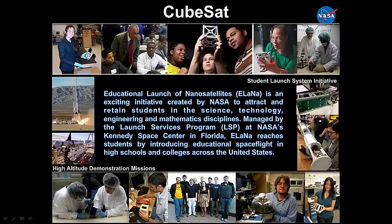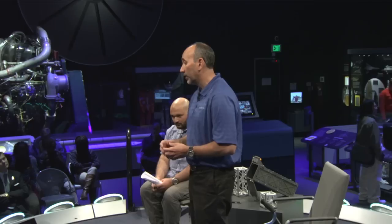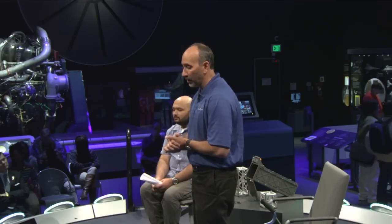What we do through this program is involve students of high school and university ages, where they have to propose a mission to perform some form of science or maybe a proof of technology. And through this process, the students get an opportunity to learn how to interact as a team, to formulate projects, and to basically develop a small spacecraft. We at Launch Services Program are a critical part of this ELaNa program because we are the ones that provide the launch for them.